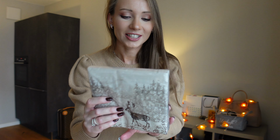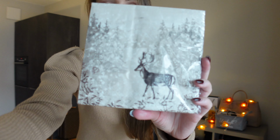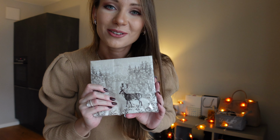So when it was summer, I put some nice summer vibes paper napkins on the table. I had some autumnal ones, and now it's time for the transition between the autumn and winter, and here I have these H&M Home paper napkins with reindeers in the forest. I think they are super cute, and that is such an inexpensive way to decorate your table.